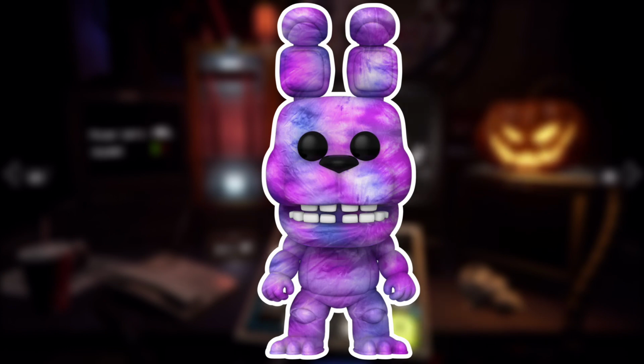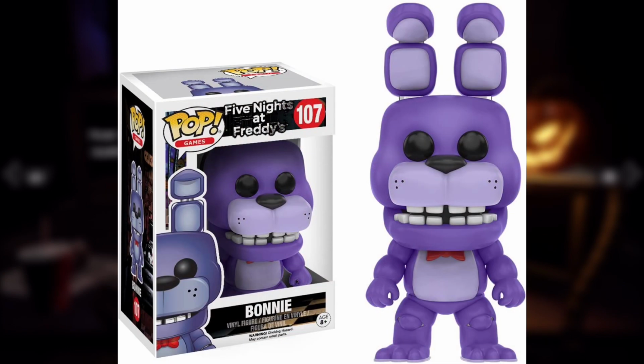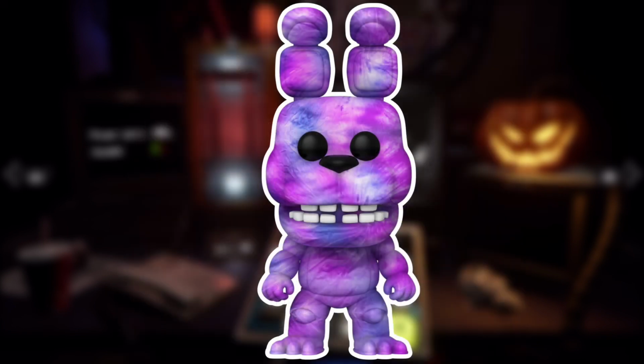Unfortunately though, this Pop does rehash the exact same base as the original Bonnie Pop, and unlike Freddy, there's no evidence to indicate that there could be a potential new base for this. That's a real bummer. It would have been nice if they at least tried to do something different. At least remove the upper teeth.